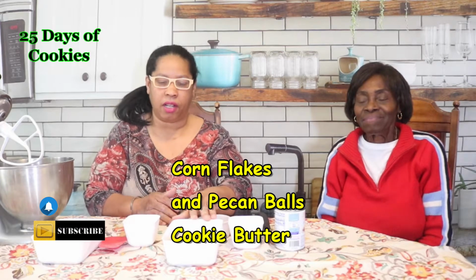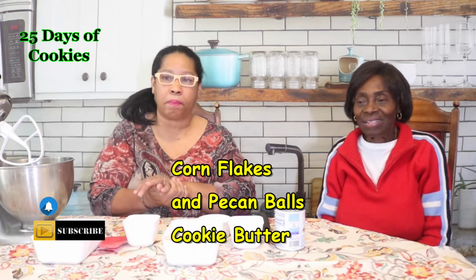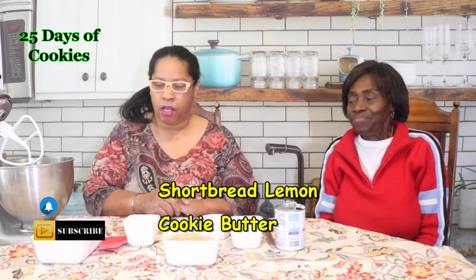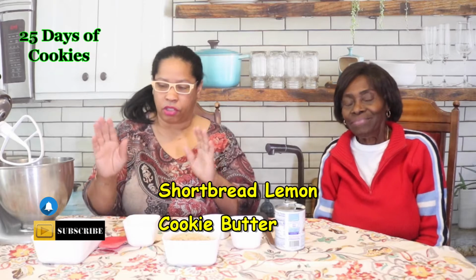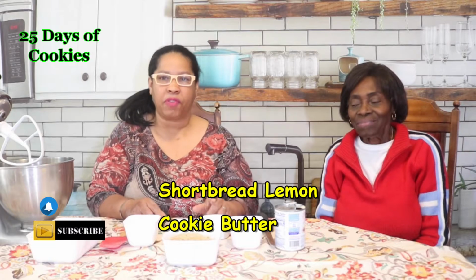So I know everybody knows what cookie butter is because everybody saw it in Trader Joe's, I think, and Biscoff has a cookie butter. And so I wanted to find some recipes that would complement my two cookies. And this is a combination of my cornflake cookie and my pecan ball cookie, and this one is a shortbread lemon cookie. So this is the recipe. You take 2 cups of your cookies, a half of a stick of butter, and a half a cup of evaporated milk. So let's get that going.